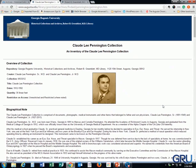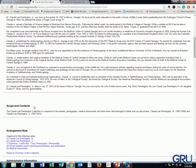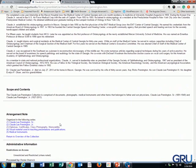Now, every finding aid has the basic same type of information. It has an overview of the collection, and it also includes a biographical note, or it could be a historical note, if it's not about a specific person. It also includes scope and contents, and the arrangement notes. Now, the arrangement note is by series, and in the archival world, a series is just a group of similar records that are arranged according to a filing system.